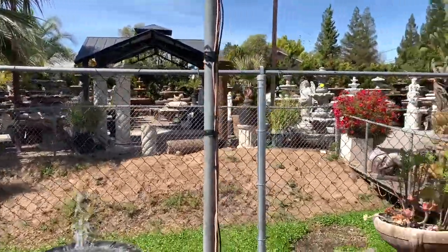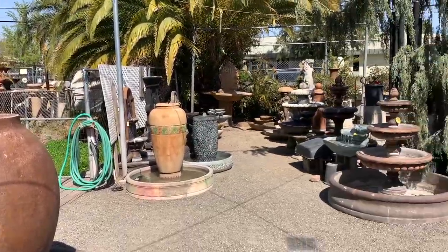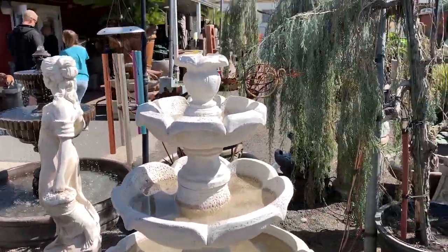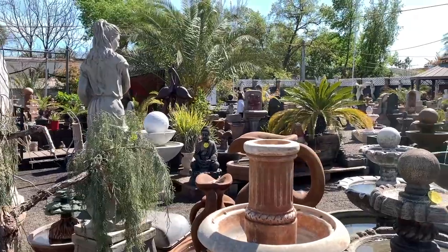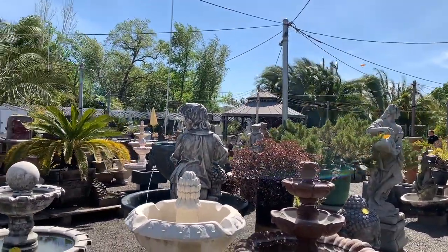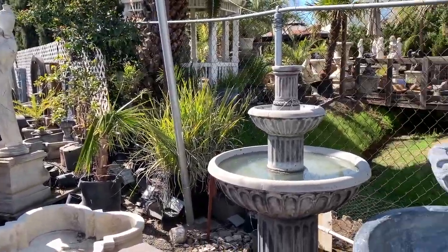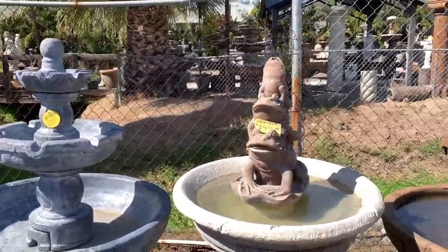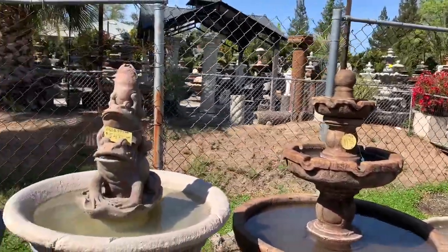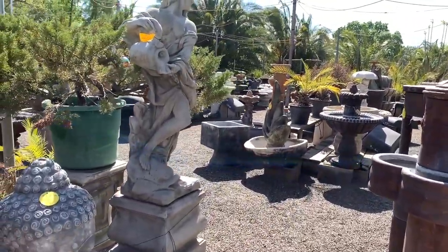And then you walk across this little entry bridge right here. And this is the other side of this area. Just goes on all the way over to that other side there. The prices really aren't that bad for how large a lot of these fountains are. Some of them with more intricate designs get more expensive. I love that they show them with water. A lot of them are working, so that's really fun. Let's see what else we find.